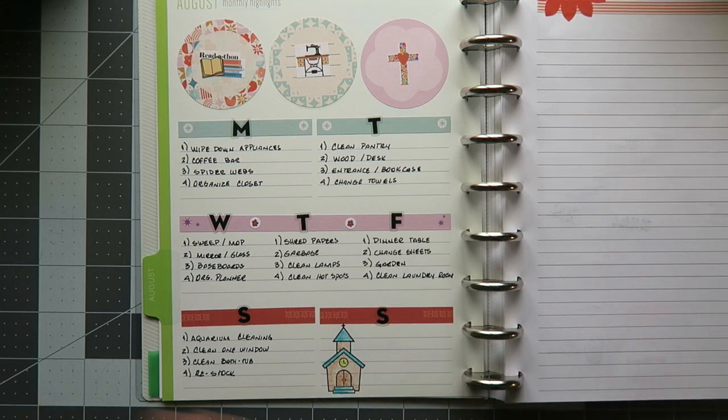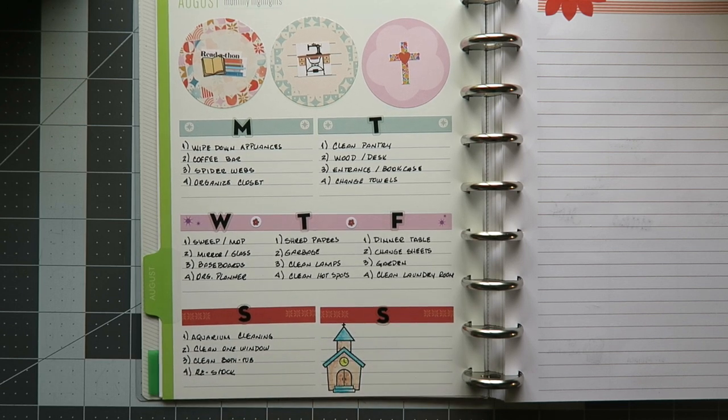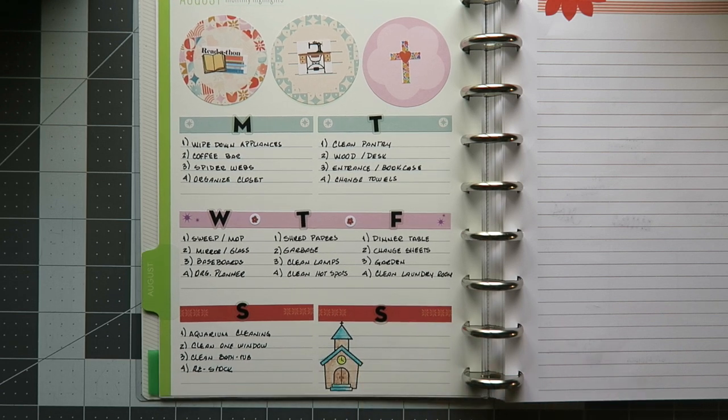And Sunday is my day just for the church. Sometimes I put things that I would like to accomplish on those days, like reading a book and stuff like that. I just leave that there.